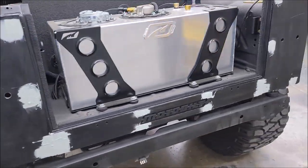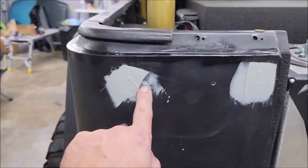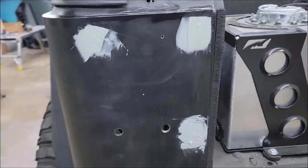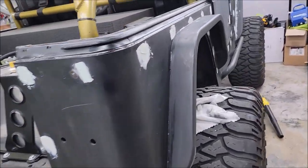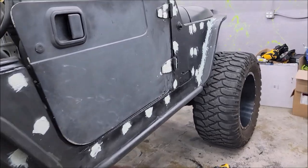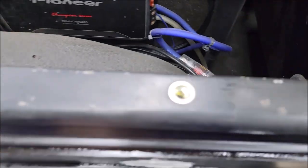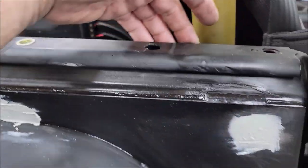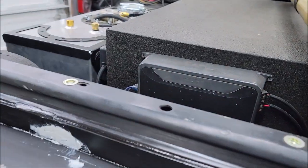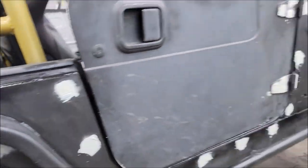And then moving right along, I got all those holes straight. I got to drill that out a little bit because that's where the tail light goes. But that's it. I'm not going to fill these holes, mainly because I think gravity's going to pull the filler in, but he also doesn't care, so I'm not doing anything with those.